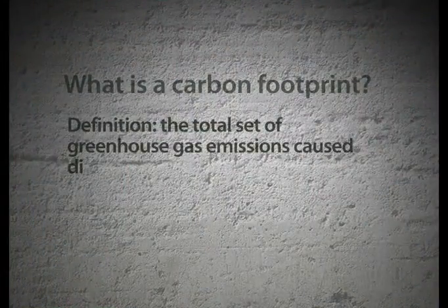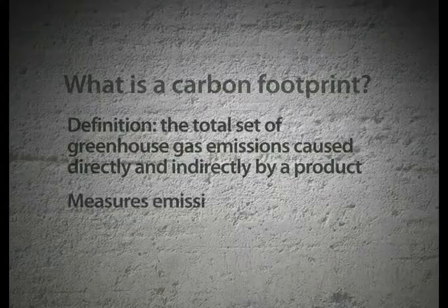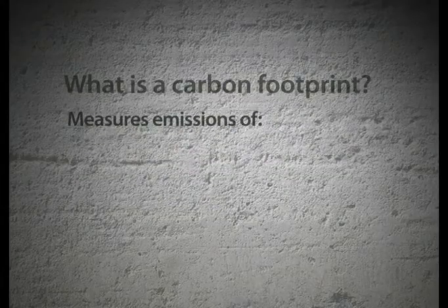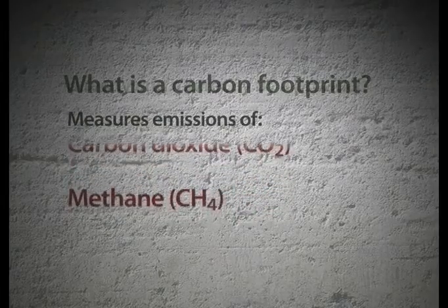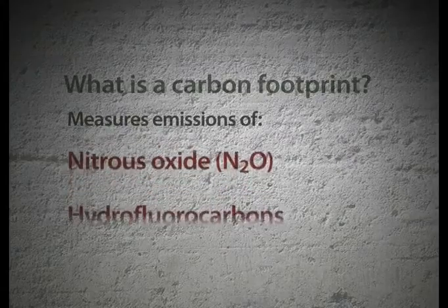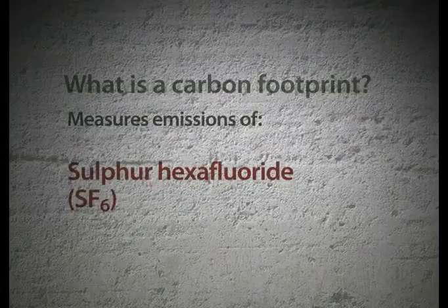OK, let's have a first look at what we mean by a carbon footprint. A carbon footprint is defined by the Carbon Trust as the total set of greenhouse gas emissions caused directly and indirectly by a product. The footprint measures the greenhouse gas emissions at each stage of the product's life, considering all 6 of the Kyoto Protocol greenhouse gases: carbon dioxide, methane, nitrous oxide, hydrofluorocarbons, perfluorocarbons and sulfur hexafluoride.